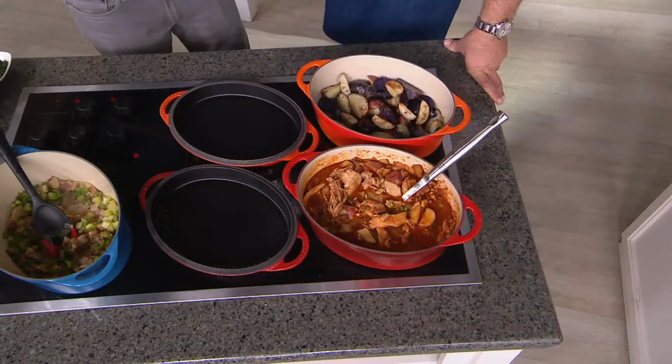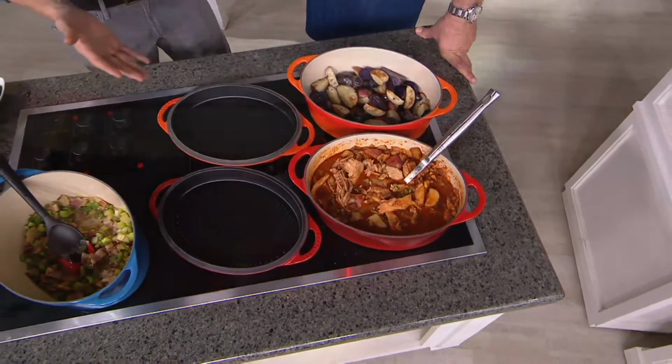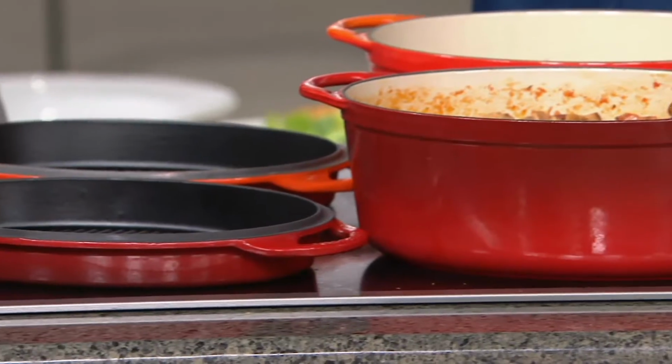I cook at home for my wife and my young daughter almost on a weekly basis in this cast iron, and it looks great when you leave it out on your stove. Anyway, let's be honest, those beautiful, beautiful colors.